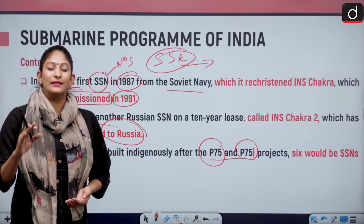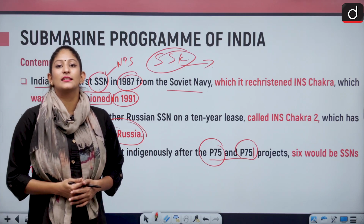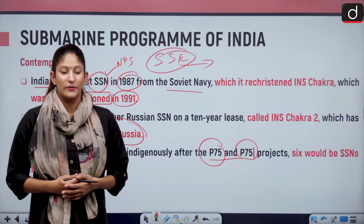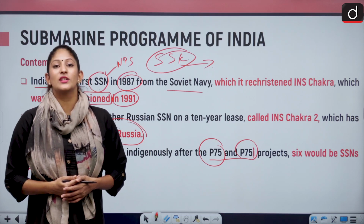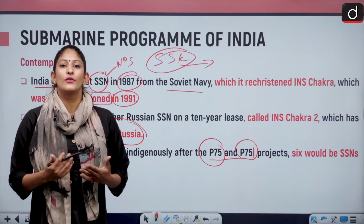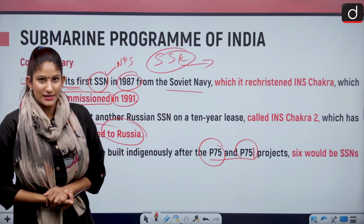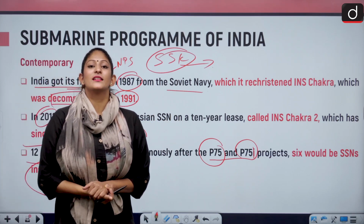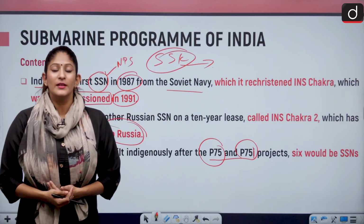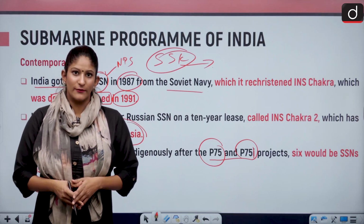Okay, one thing you might be confused about is that nuclear submarines essentially mean that they have nuclear warheads. No. Nuclear submarines are those submarines which use nuclear energy as fuel instead of diesel electric or any other fuel. That means the nuclear submarines can stay submerged under the water for a longer period of time. That means more and more promising on the security front.